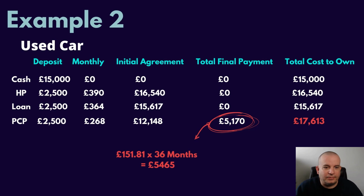So cash, obviously 15,000. If we looked at an HP deal on it, for these numbers, I've gone to 2 websites. I've gone to Admiral Finance for the HP and the PCP, and then I've just gone to some random loan comparison site for the bank loans. This is where my figures are coming from. So HP, £2,500 deposit and then £390 a month. Ends up costing you 16,500. So you're paying 1,500 quid for the finance. It's not terrible. And that's over 3 years. At the end of 3 years, you own that car.